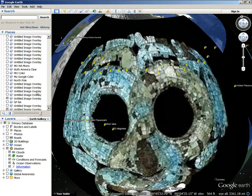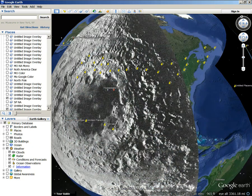See this? There's like a big patch right there. You see there's a big crater right up there. Look at that. See that crater right there? Boom, right there.